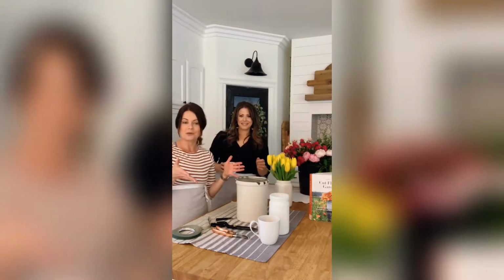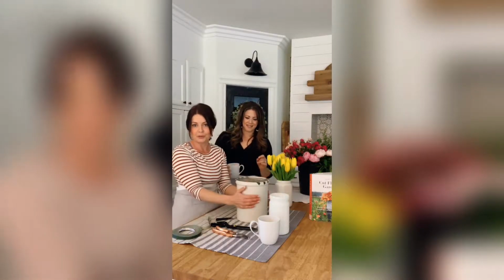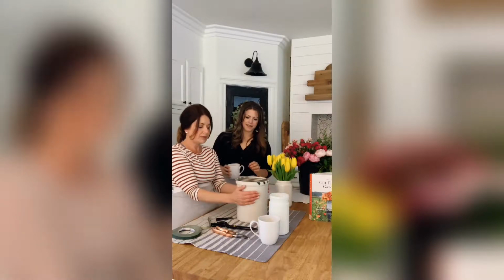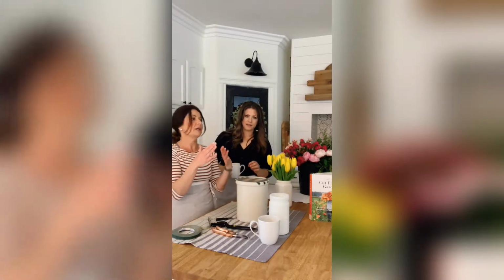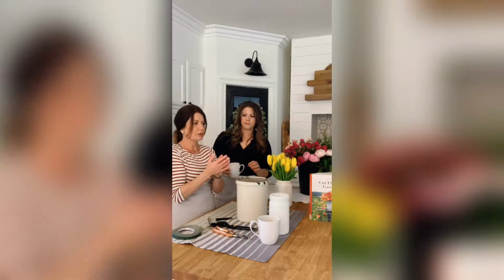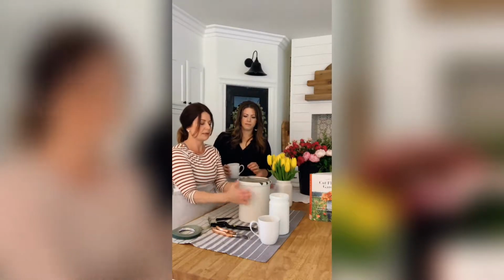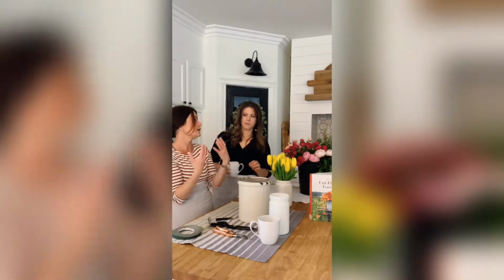Okay, so tips that will help you think about your arrangement before you go to the store is think about actually what you're gonna put it in. So you're gonna pick the vessel or vase that you're thinking about and where you're actually gonna be placing it. So it could be something this size or something small. So you're also gonna think how many flowers you're gonna need when you purchase at Trader Joe's.